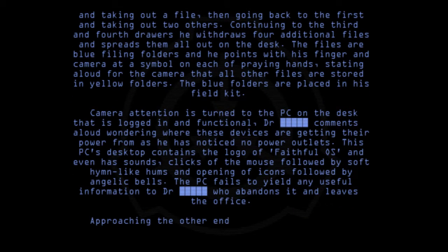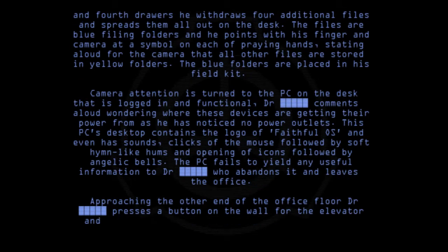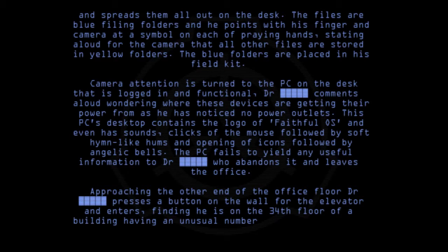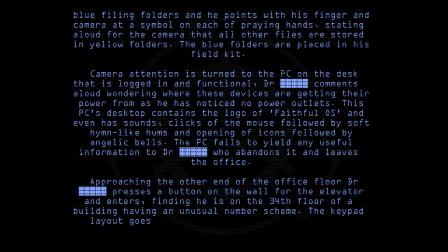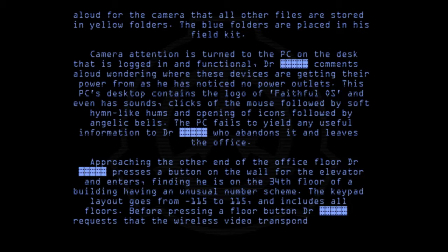Approaching the other end of the office floor, Doctor presses a button on the wall for the elevator and enters, finding he is on the 34th floor of a building having an unusual number scheme. The keypad layout goes from -115 to 115, and includes all floors.